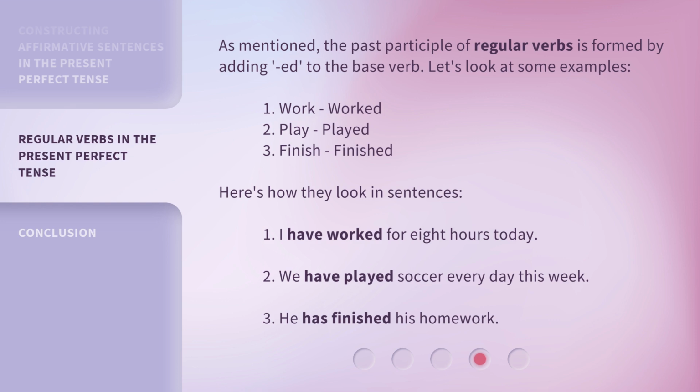1. I have worked for 8 hours today. 2. We have played soccer every day this week. 3. He has finished his homework.